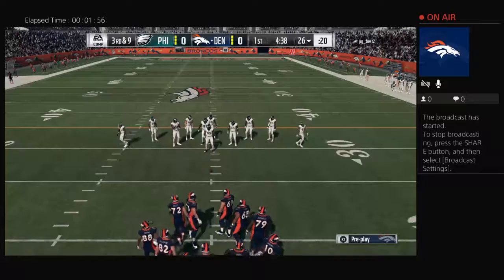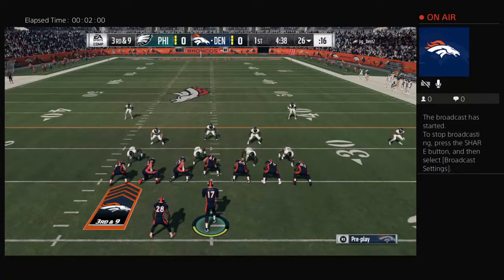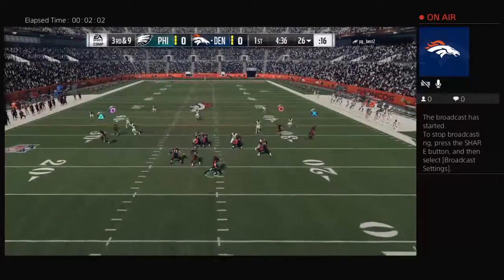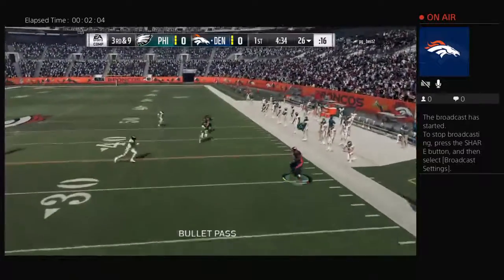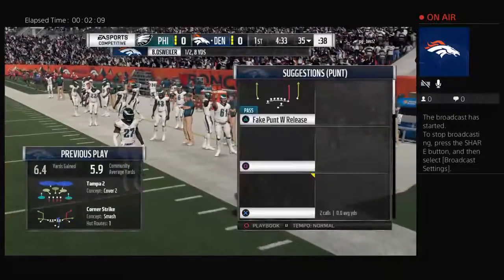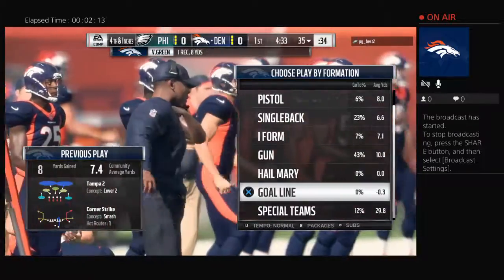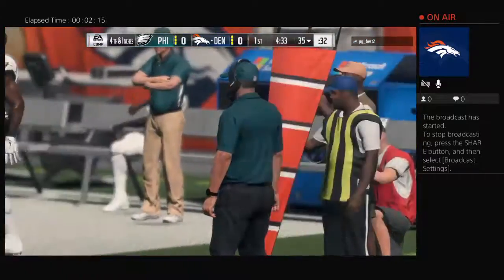So trouble already here on their opening drive. This is 3rd and 9. Out of the gun, it's Osweiler. On the right side, caught by Green. It'll be a gain of 8, but it'll also lead to a 4th down. Well, it wasn't a big strike, but that completion put them in really great range.